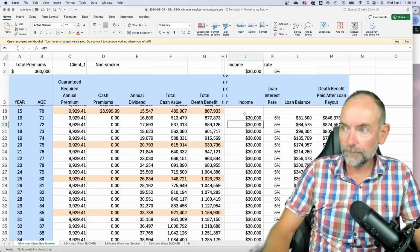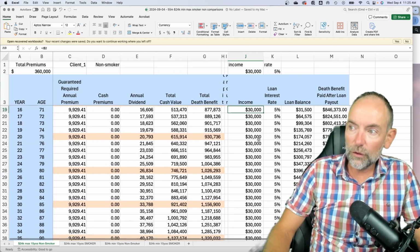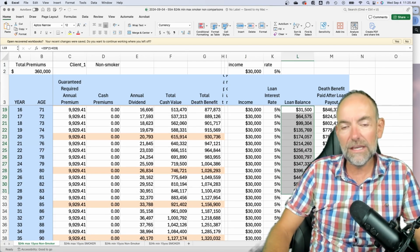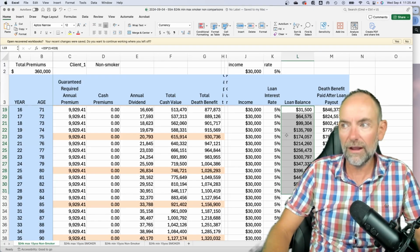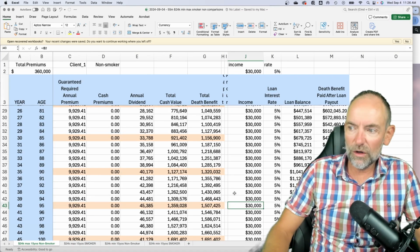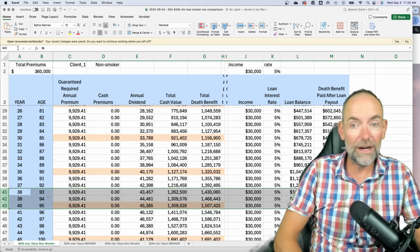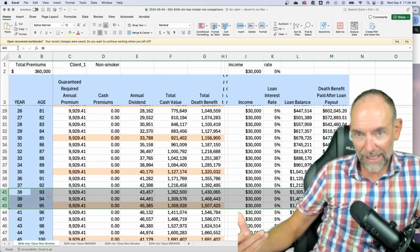Now, what you will see is that with $24,000 for 15 years, if you start pulling $30,000 and start accumulating a loan balance without paying any of the interest back, without making any payments, you're basically just going to run this loan balance up over time. You could pull $30,000 from year 16 all the way to year 40 before you run out of money. We're going to say somewhere in this neighborhood, around when you're 93 to 95, you're going to start running into problems, meaning you're going to run out of cash value to leverage against.